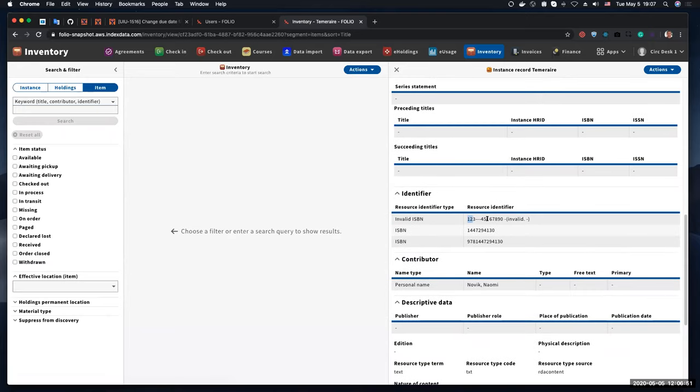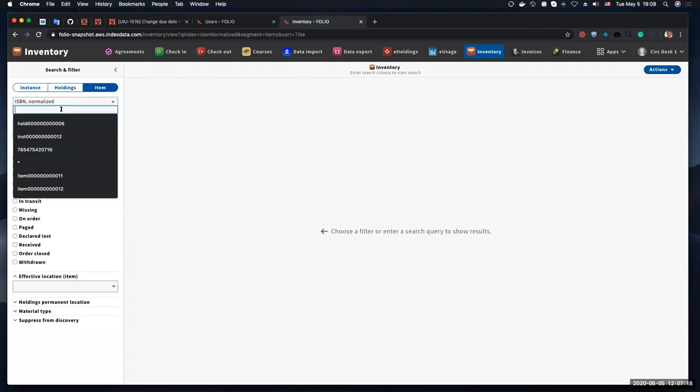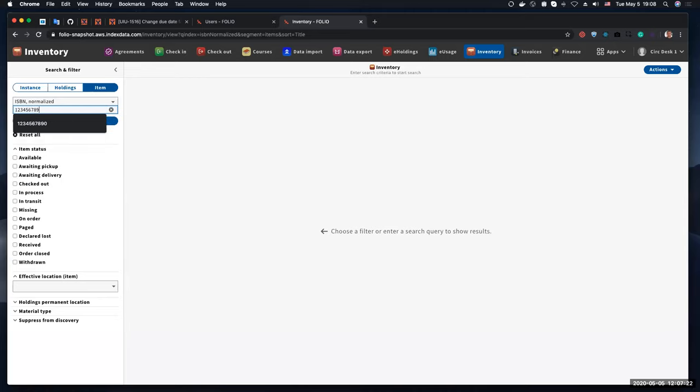Here it is. This has redundant spaces, dashes, and a qualifier. And using the ISBN option and knowing the order of all digits in this ISBN number, it's possible to find the instance with such an identifier. I remember: 1, 2, 3, 4, 5, 6, 7, 8, 9, 0.